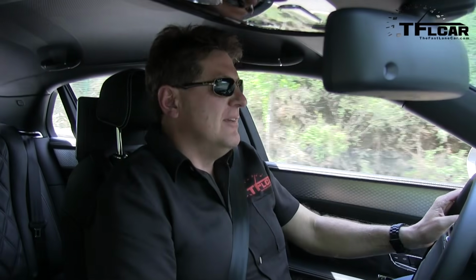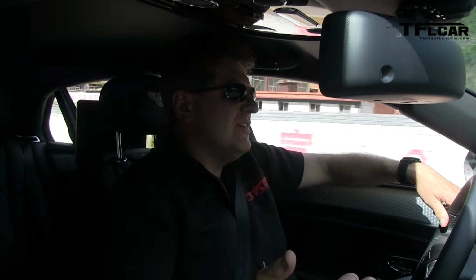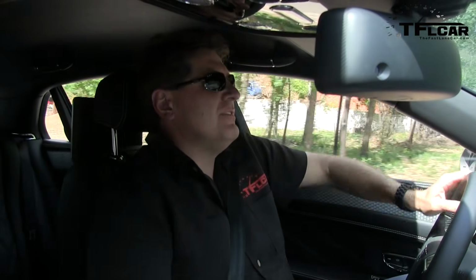What is amazing is that, oh my God, whoa! That is what almost 600 pound-feet of torque feels like. The engine is just incredible. It belies the fact that this is a big, heavy, luxurious car.